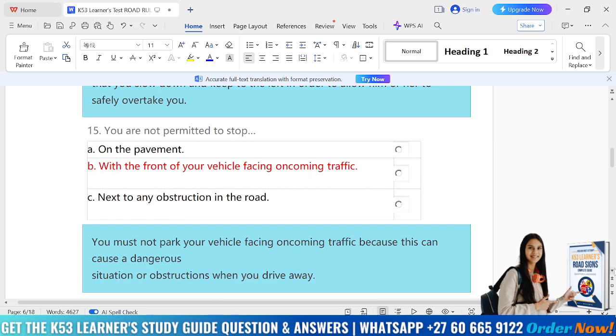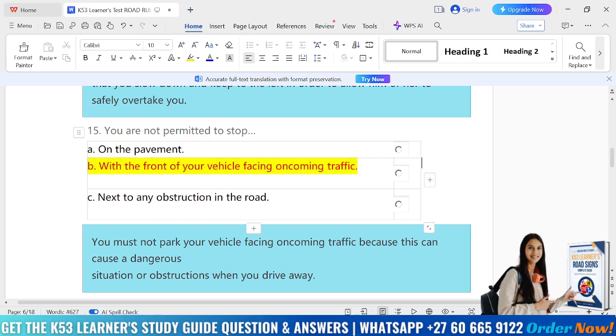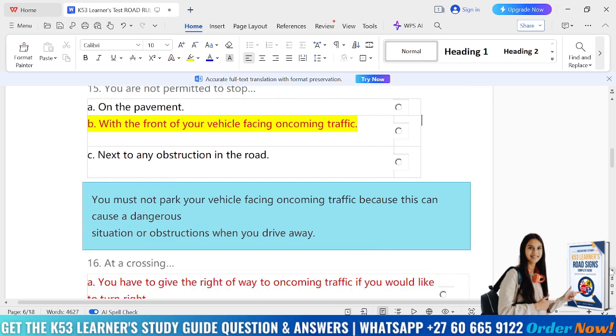You are not permitted to stop, option A, on a pavement. B, with the front of your vehicle facing oncoming traffic. C, next to any obstruction on the road. So you are not permitted to stop with the front of your vehicle facing oncoming traffic. Okay, so you must not park your vehicle facing oncoming traffic because it can cause a dangerous situation or obstruction when you drive away. So this is very important, right? Now let's move on to number 16.